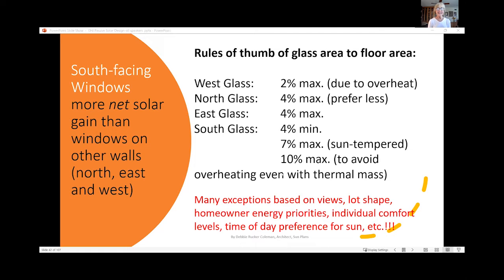East glass is also at 4. Again, a lot of times the east light is really nice, and that heat is not as detrimental to the house as the late afternoon. On the south, I would love it if every house could get 4. Even if you can't get 4, get 3. 7% is a really good target that's fairly easy to achieve.